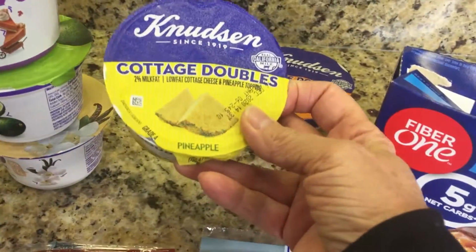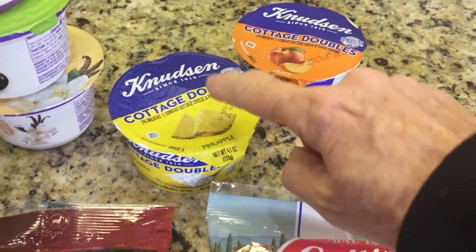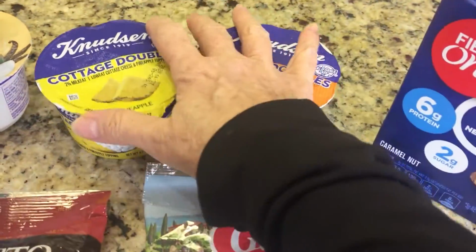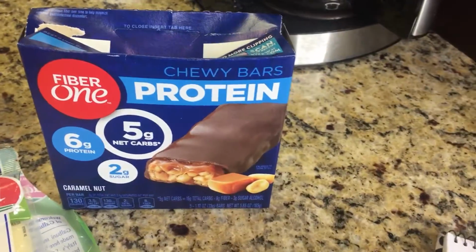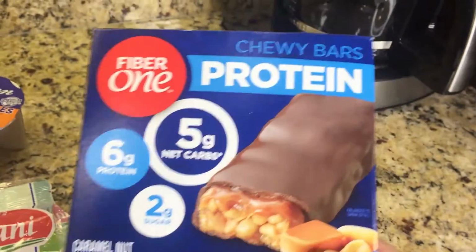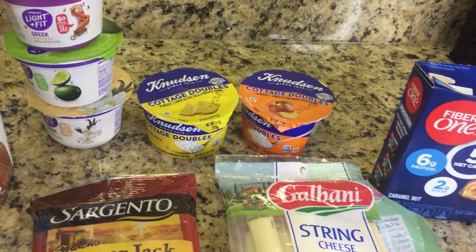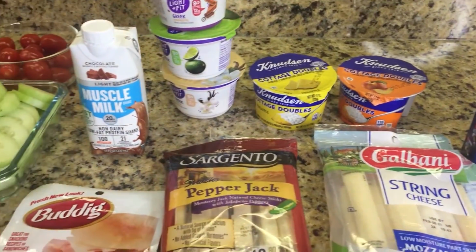I like these little cottage cheese packs. I found there's actually a few other flavors, but I did the pineapple and the peach, and those are 110 calories with 9 grams of protein. And so those are really easy to grab and go. And then there's these Fiber One bars. They're actually 10 calories higher than they're supposed to be. They're 130 calories with 6 grams of protein. But I do use those every once in a while. They're really handy. And my other items are lower in calories because it's 80 to 120 calories per smart carb or power fuel.